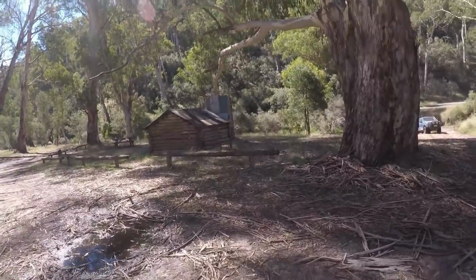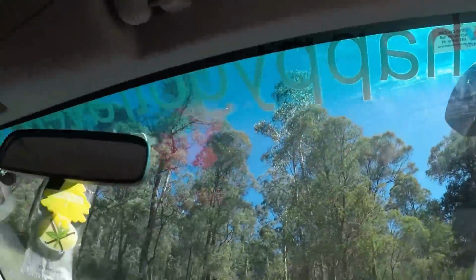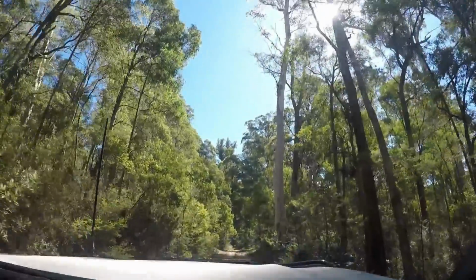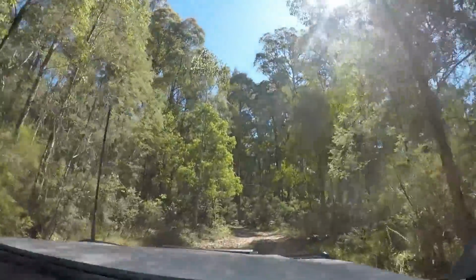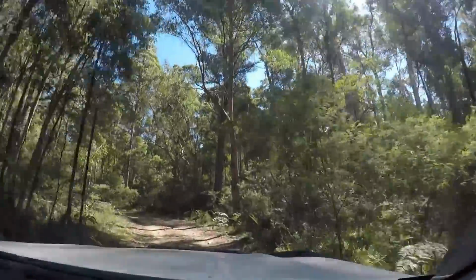Tiny little Brindabella hut. Brindabella wasn't a big man, that's why I added it to a little hut. This here is the 16 Mile Jeep Track. On this track there is a little hidden swimming hole that probably not a lot of people know about. You can see the river at the bottom of the hill, and it is bloody unreal.